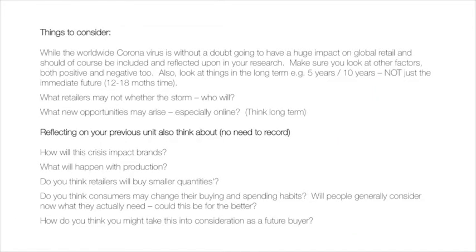So just a few things to consider. While the worldwide coronavirus is without a doubt going to have a huge impact on global retail and should of course be included and reflected upon within your research, make sure it doesn't dominate it. So look at other factors at the same time, both positive and negative, surrounding the department store market.